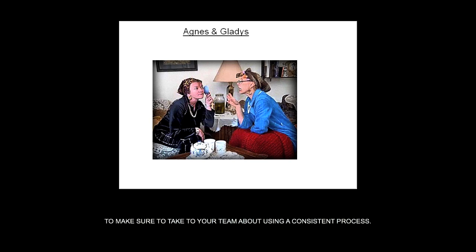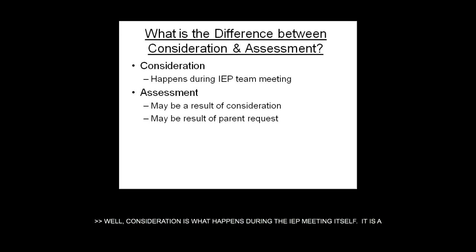Well, Deb, that's good advice from Agnes. Now, it's important, I think, to remember to make sure to talk to your team about using a consistent process and having someone knowledgeable about AT on the team. In Gladys's daughter's case, they needed to go back to do a consideration process. So I think we need to explain a little bit better the difference between consideration and assessment.